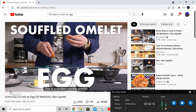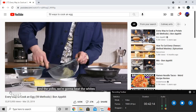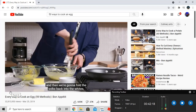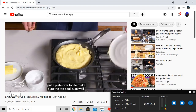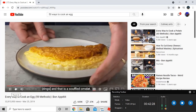This is a modern novelty. So in this case, we're going to separate the whites and the yolks. We're going to beat the whites until they're fluffy, like you would for a meringue. Then we're going to fold the yolks back into the whites, transfer that to a hot pan with butter, put a plate over top to make sure the top cooks as well. And then we're going to fold it, put it out onto the plate, and that is a souffle omelet.